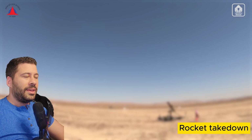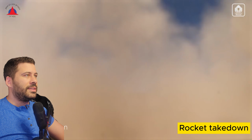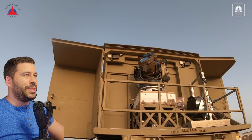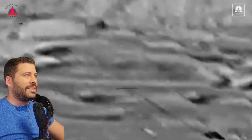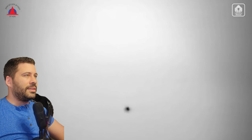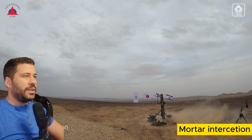Okay then, let's see it in action. This is the rocket takedown test. Holy shit. Target engaged. Target successfully intercepted. Now the mortar interception.